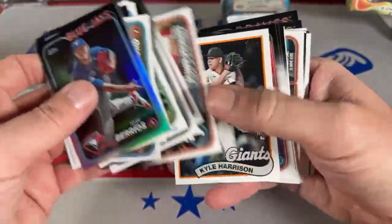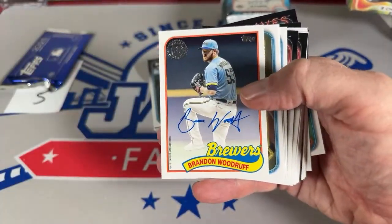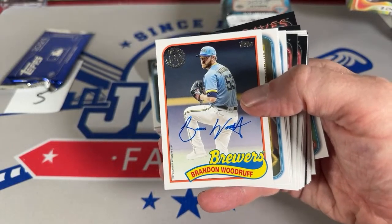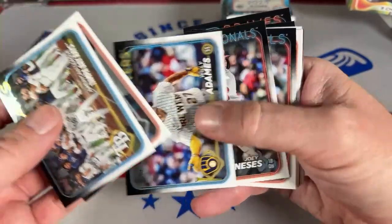Here we go with the hobby box of Series 1. There's our autograph, Brandon Woodruff from the Milwaukee Brewers. He's out for the year, but it's a nice card, though. It's going to go to Matt Durfee. So the Durfinator gets this one.